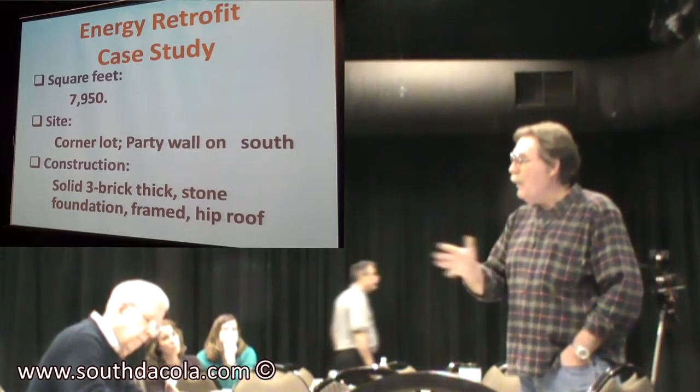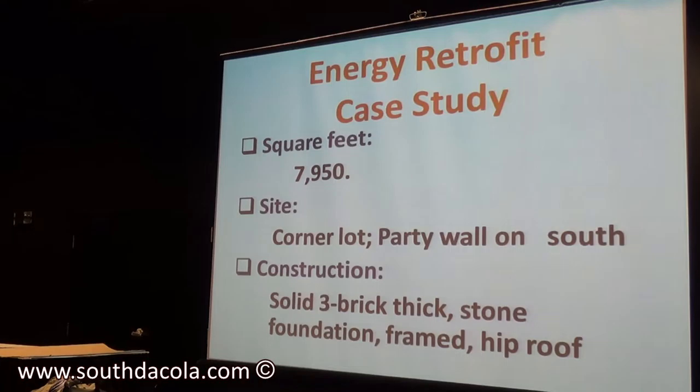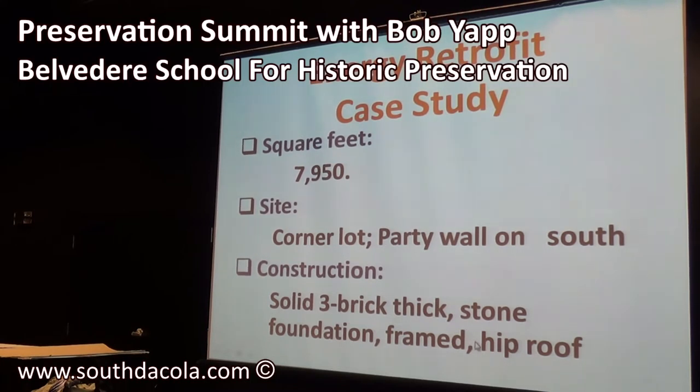There were no farms in Hannibal, but the African American slave population in Hannibal until the day the Civil War ended was 42% of the population, and within 6 months it dropped down to 1.5%. Go figure, right? So they all went to Des Moines, Kansas City, anywhere they could go to get out of Hannibal. It's three brick thick stone foundation, framed roof.